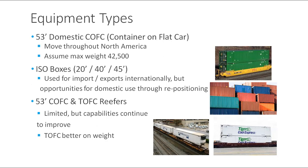When we talk about the TOFC, the difference between that and COFC is that COFC, as we talked about before, is a container on a flat car. TOFC is a trailer on a flat car, which means you put one box, which has wheels, and it has to be clipped into that well car, and you can only ship one in that car. So instead of having double stack, you have a single. I believe those routes are a little bit more controlled, but again, going to your provider or talking to your 3PL company, they'll let you know where that makes sense.